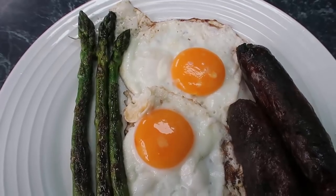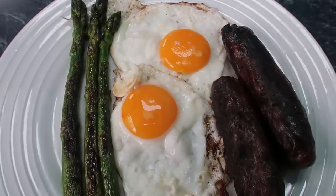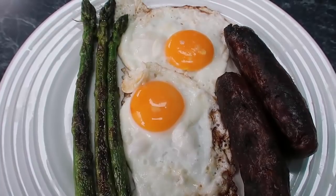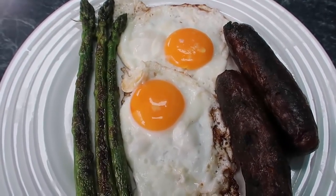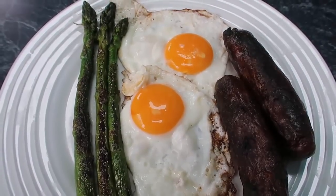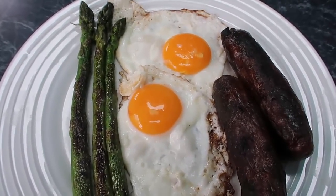I often go through salami stages where I'll have salami every time. At the moment, as you can tell from this week, I've been having loads of these beautiful grass-fed sausages, which I've just been loving. So that is my full week of breakfast, 7 low-carb, high-fat, keto-friendly breakfasts.